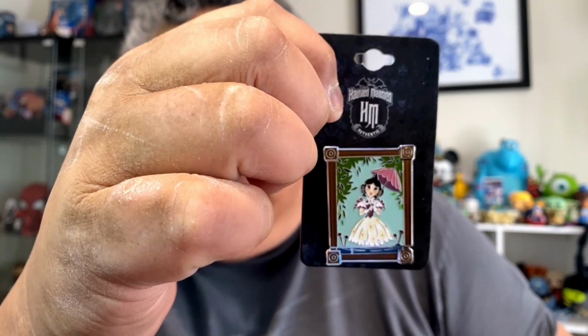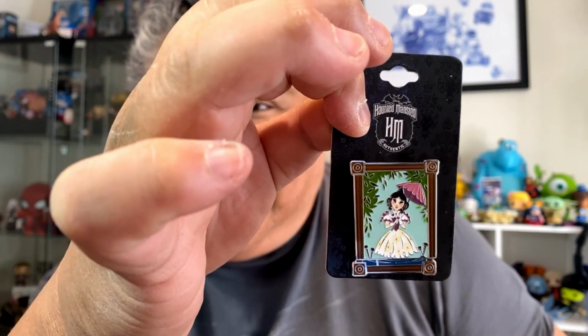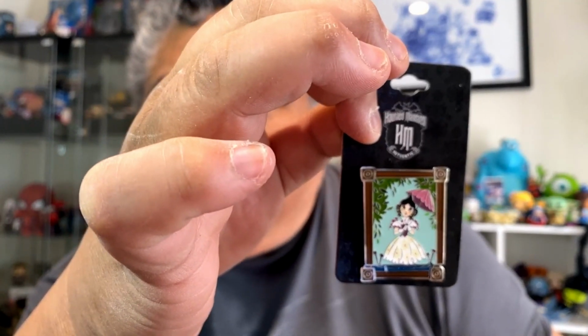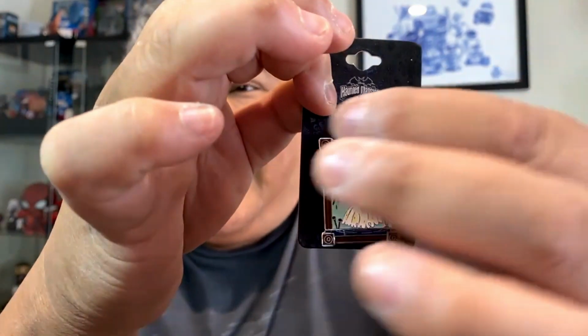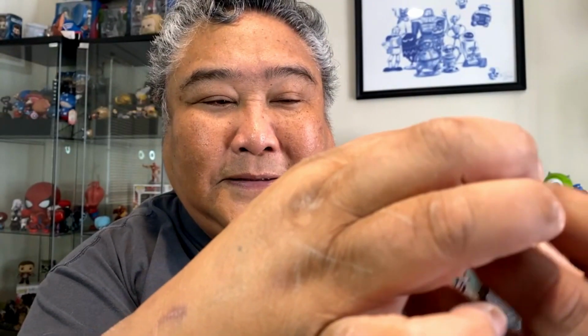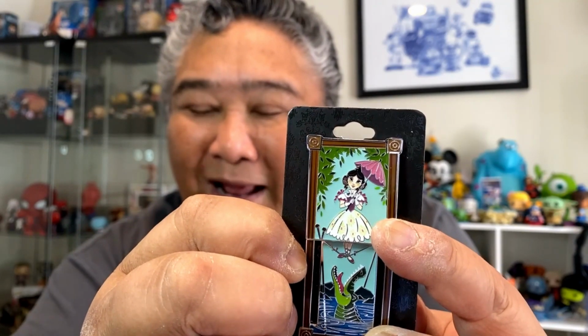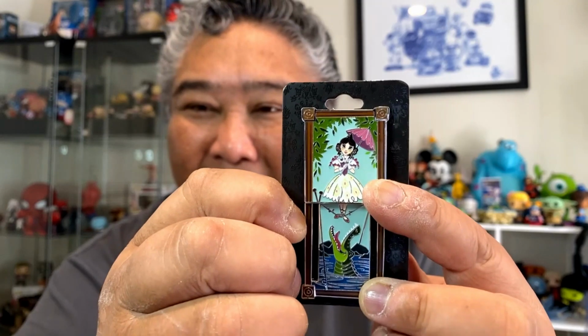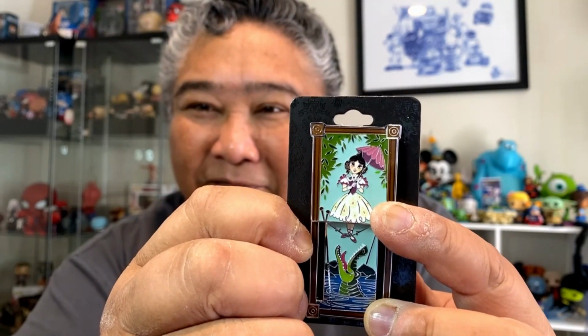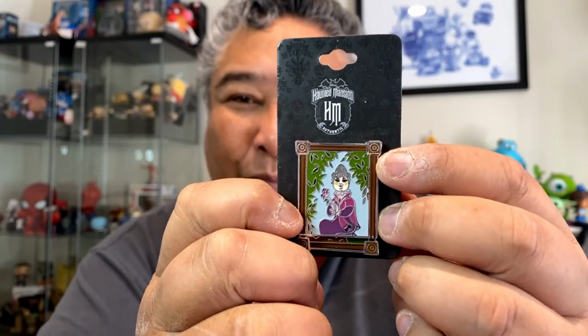This is Sally Slater, also known as the Parasol Girl. And this is a stretching room portrait. And the cool thing is that you pull this, and there you have it. She is over the alligator, like in the stretching room. Very cool.